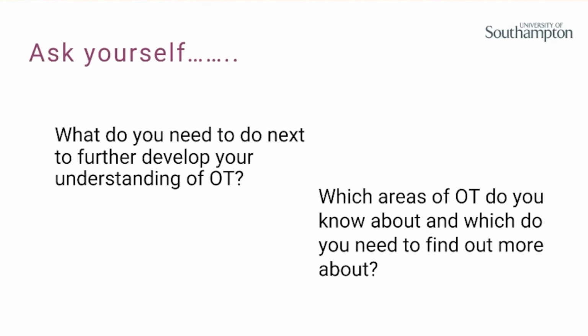scope of occupational therapy, so that when you come to us at interview, as well as in your personal statement, you're able to talk in broad terms about that role and scope of occupational therapy, not just the one perspective that you think at the moment you have an interest in or you've had some experience in, but you understand that real broad scope of our profession.